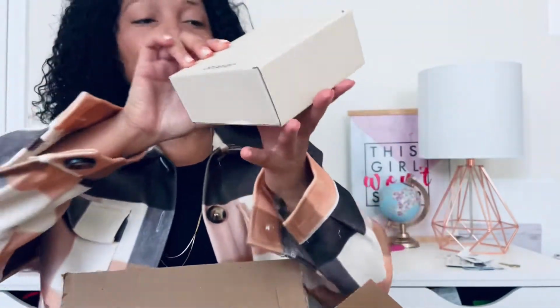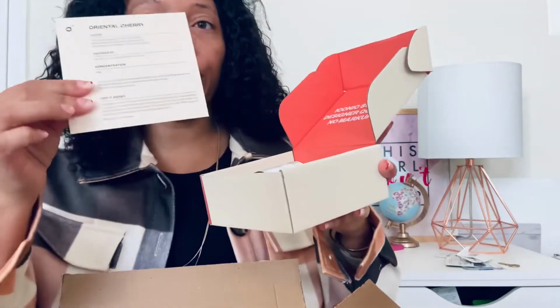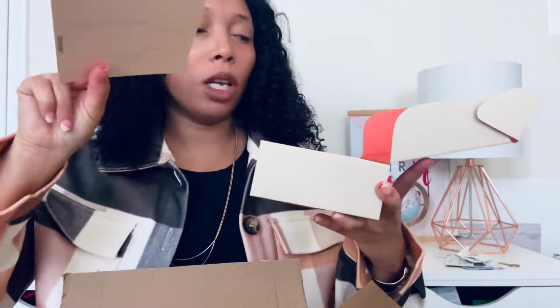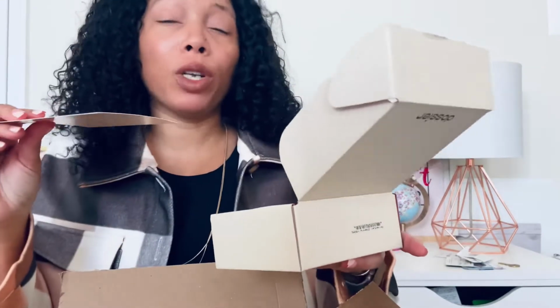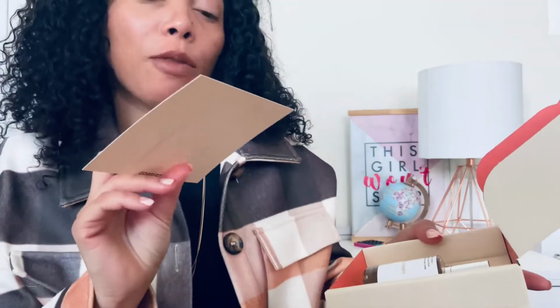Okay, so this is how the packaging comes. It says Dossier. When you open it up, one thing I like about their fragrances is they have a card that tells you all about the fragrance and what it was inspired by. So this one is Oriental Cherry. The top notes are cherry, almond, cinnamon. The middle notes are cloves, rose, jasmine, plum. Base notes are Peru balsam, I'm probably butchering this, tonka bean, and vanilla. And this one was inspired by Tom Ford's Lost Cherry.